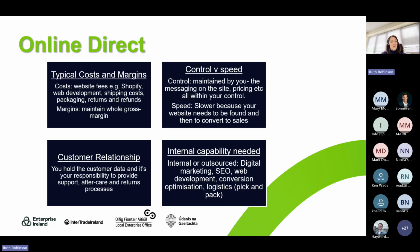Online direct, then typical costs will be the website fees. For example, if you're using a Shopify platform or something, you need e-commerce, so there'll be fees associated with that. Potentially web development, shipping costs, packaging, returns, and refunds can all be costs involved. But again, you will maintain your whole gross margin. And you have the control in the same way as direct. You're controlling the messaging on the site, the pricing. The speed will be slower because your website needs to be found and then to convert to sales. And again, in the customer relationship, you've got the data. It's your responsibility to provide the support.